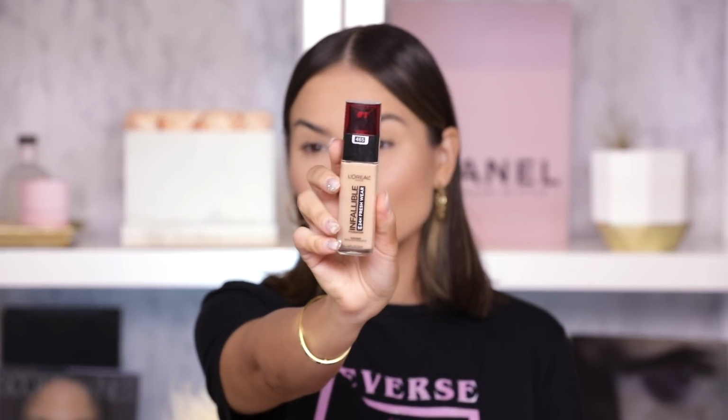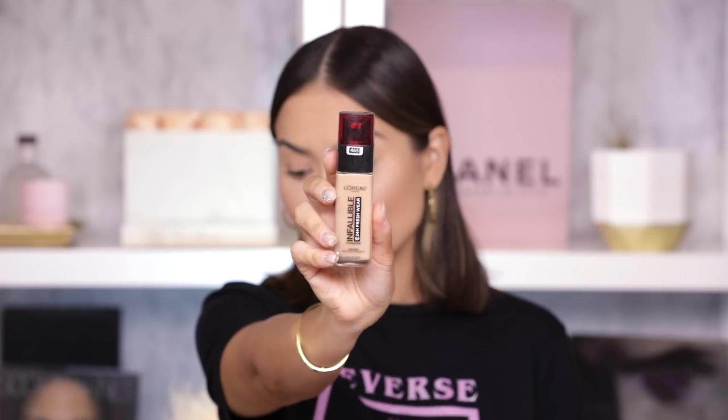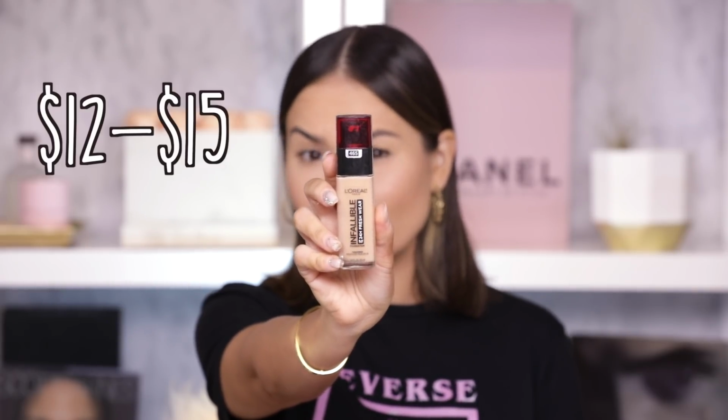Last but not least, one of my absolute favorite foundations for 2019 is a drugstore foundation, and it's the one drugstore foundation that I think is the world's best drugstore foundation. I'm talking about L'Oreal Infallible 24-Hour Fresh Wear Foundation. I love this one so much. This one is literally only about $12 to $15.